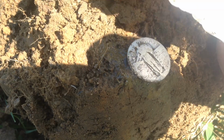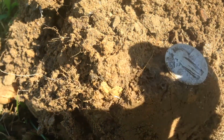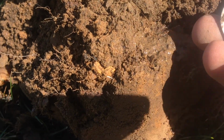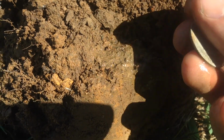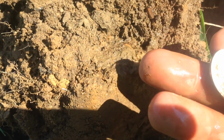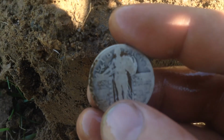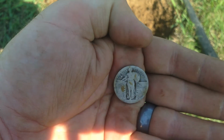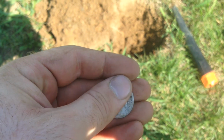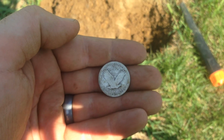Beautiful, beautiful SLQ. I don't see a mint mark or anything on it. It's really worn. Well, it's an SLQ, what do you expect? But look at that. Early one. Oh yeah, that's beautiful. It's your first, right? No, this is my second one. Okay. Good find. Oh yeah. Got this awesome SLQ. No date. She's real worn around the edges, but that is just an awesome way to walk out of the field.